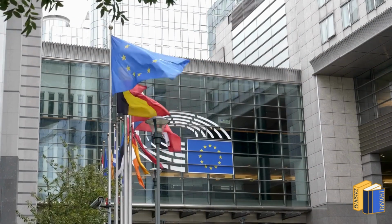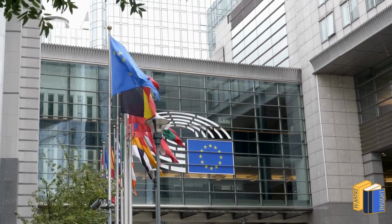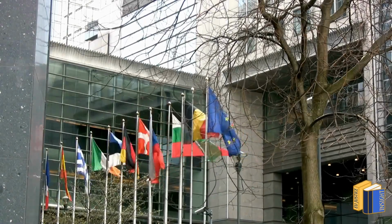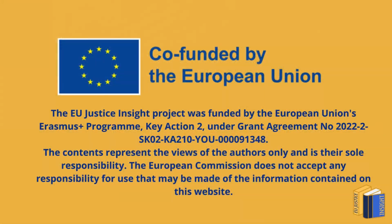The Court of Justice of the European Union plays a crucial role in the legal framework of the European Union. It ensures that European law can be applied consistently across all member states and maintains the integrity of the Union's legal system.